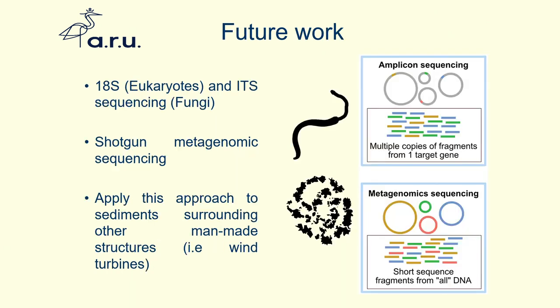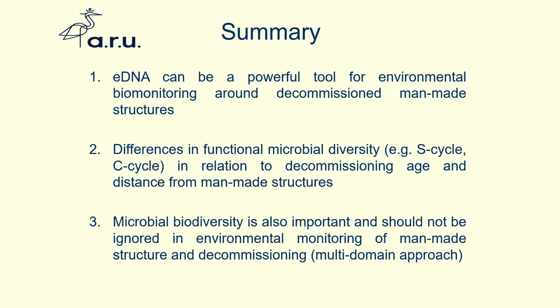So this shows that we've done the 16S data, but we have plans to also characterize the eukaryotic and fungal communities. We're also inferring function with this amplicon sequencing. We plan to do some shotgun metagenomic sequencing so we can characterize both the taxonomic and functional genes present within the environmental sample. And as you can see from Corin's talk, we're going to apply this approach to other man-made structures, such as wind turbines.